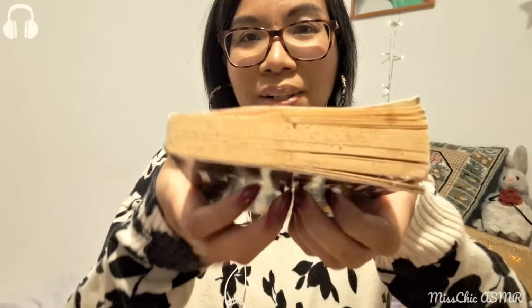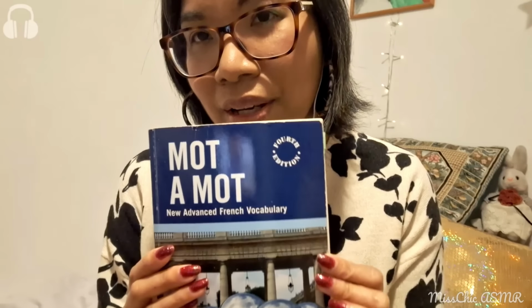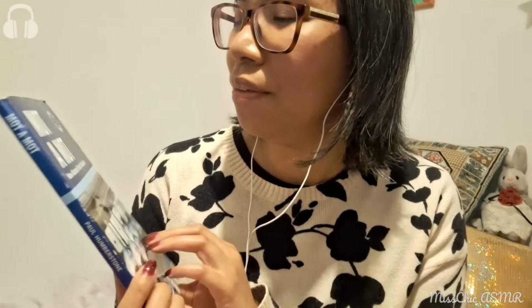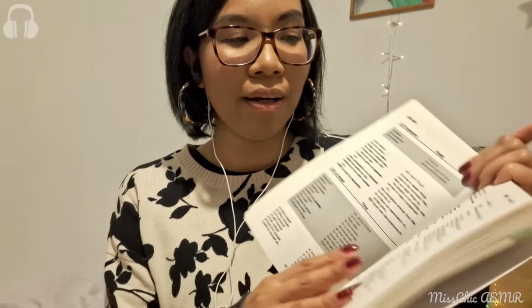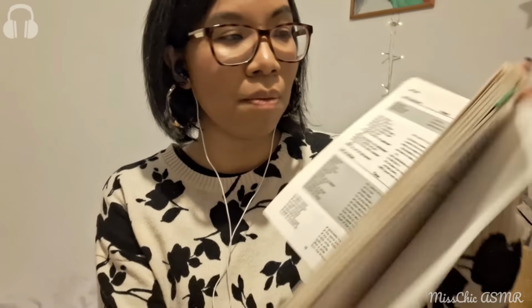This is very well used, as you can see. The next book I have, I actually got in sixth form, but it's something that I brought with me every day to university as well. This one's Mot à Mot. It's a new advanced French vocabulary, so it went through different topics, and it had different example sentences that you could use per topic.